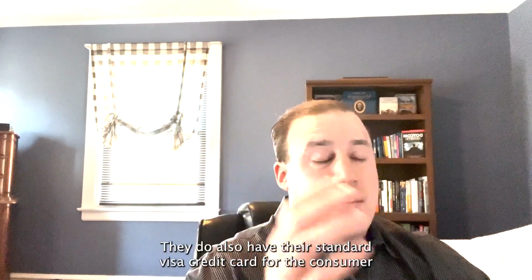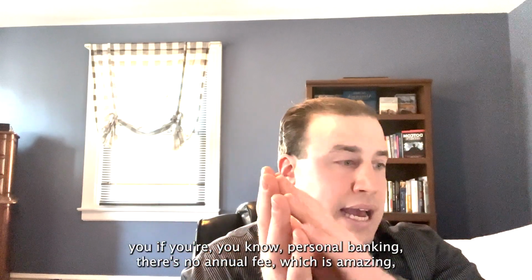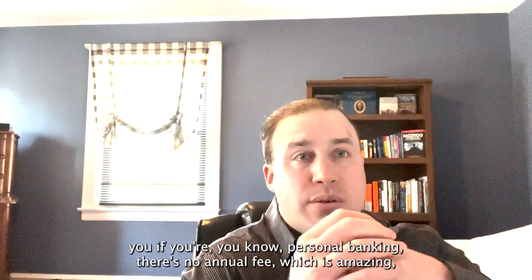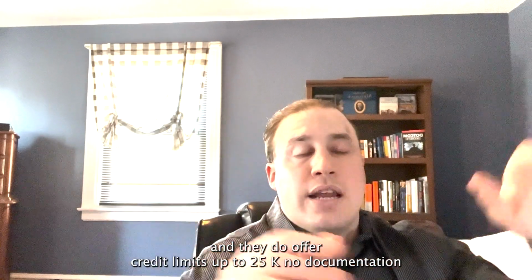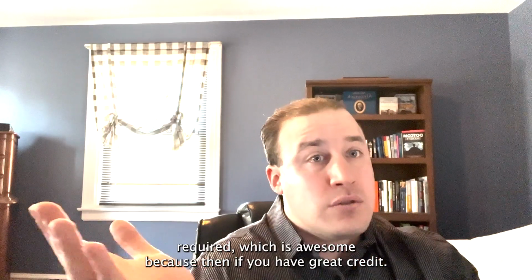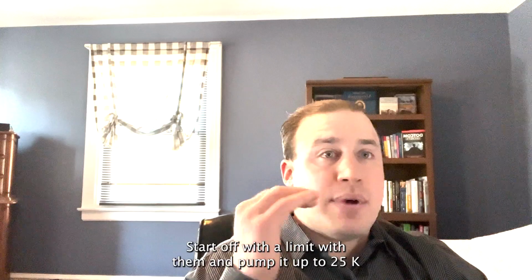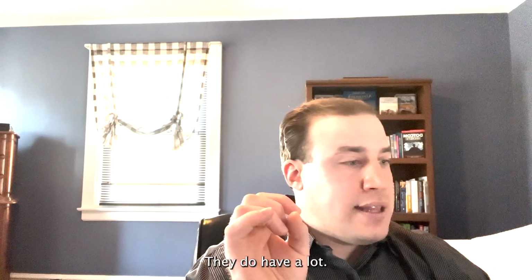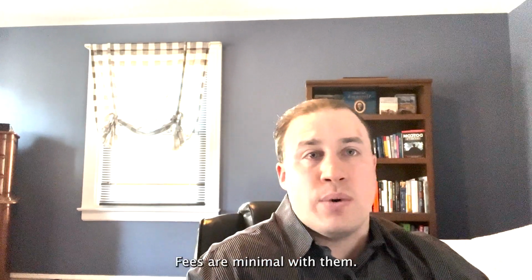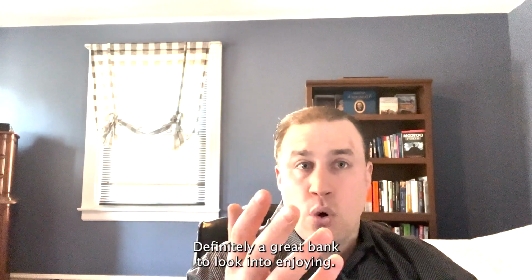They do also have their standard Visa credit card for the consumer. If you're doing personal banking, there's no annual fee, which is amazing. And they do offer credit limits up to 25K, no documentation required, which is awesome. Because then if you have great credit, you start off with a limit with them and bump it up to 25K. And the rates are typically good. Fees are minimal with them. Definitely a great bank to look into and join.